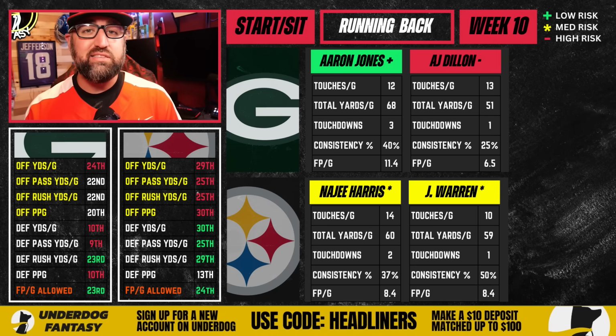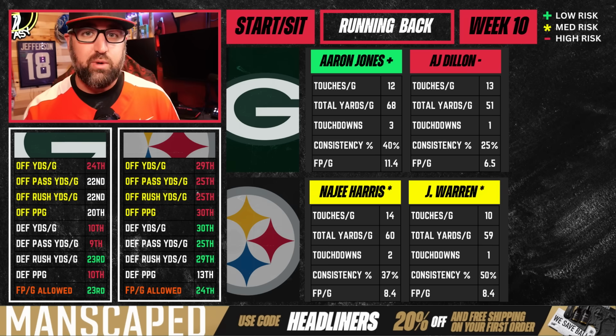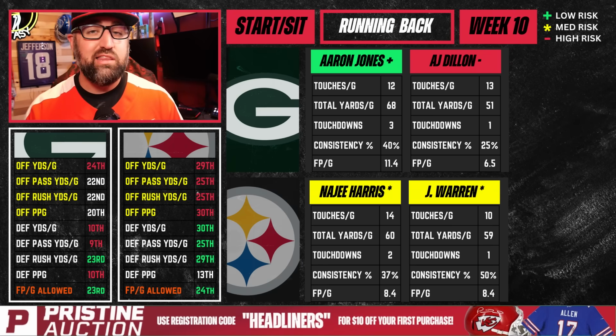Because right now, he's averaging 4 fewer touches per game than Najee Harris, but he's only averaging 1 less yard. He's also been a top 24 running back in 50% of his games this year, and the average points for each week are exactly the same between the two. So it is 1000% clear that Jaylen Warren is doing more with less right now. But even with that being said, this is still a good matchup for both of these running backs.